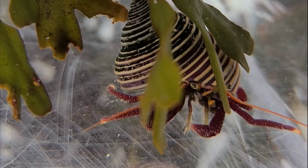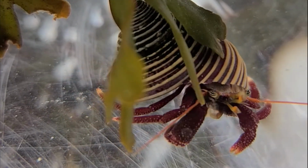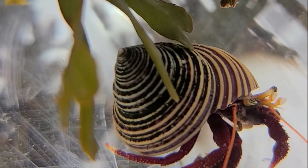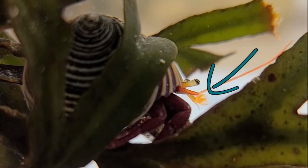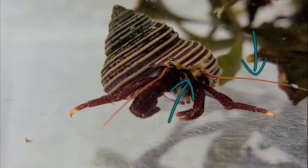Many hermits are also filter feeders, swiping plankton and other floating organic material out of the water around them with fan-like mouthparts called maxillipeds, which you can see here on the Maroon Hermit. Hermit crabs show off prime examples of some of the main sensory structures found on all crustaceans, the two sets of antennae which are used for feeling, tasting, and smelling the world around them.